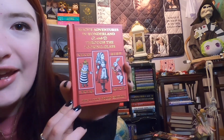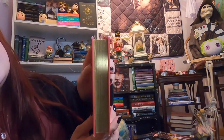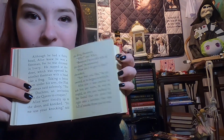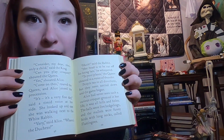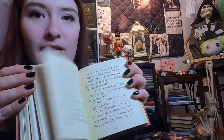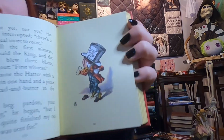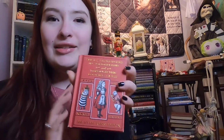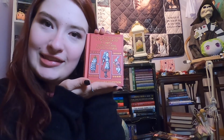So the first book I picked up is this adorable little tiny Alice in Wonderland. Look how pretty. It has the edges, but it's so tiny and it's so cute. It's obviously way shorter than the actual Alice in Wonderland, but it has all the illustrations in it. It is so adorable. So I saw this and I just had to get it because it's tiny and cute.